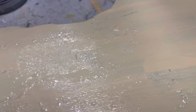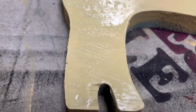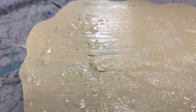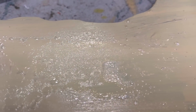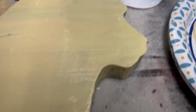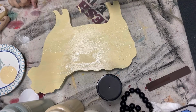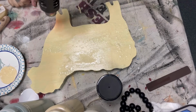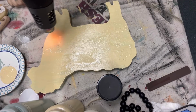Now, remember I said you're supposed to let it dry? Well, knowing me, I don't have time for that. Who has time for that? So I took a heat gun and sped up the process, and this is what it looks like. Now, I know this is scary. And it's still actually a little bit damp in areas. So, you know, what's the harm in taking the heat gun and finishing the drying process?